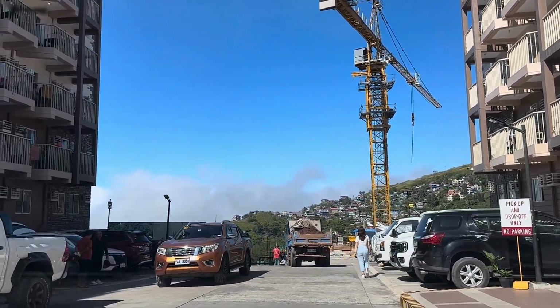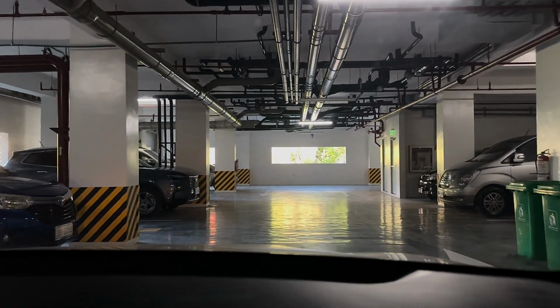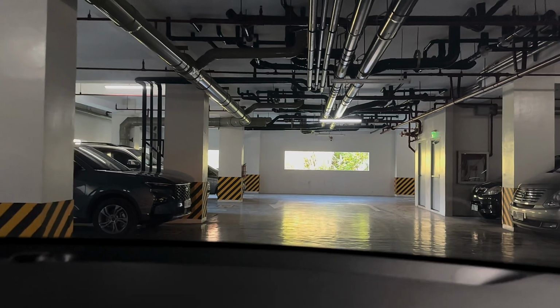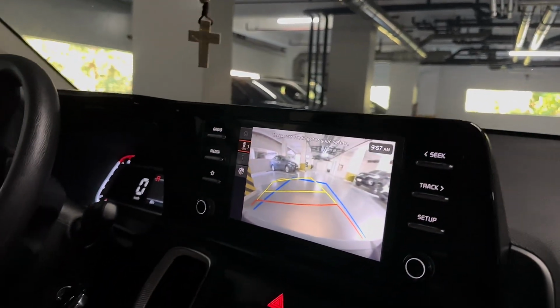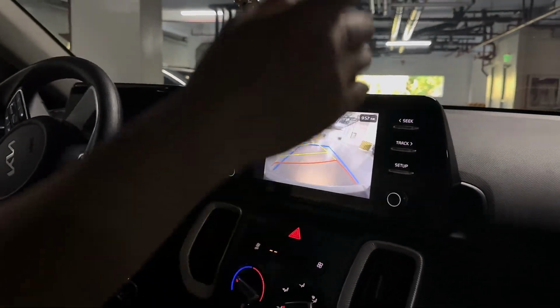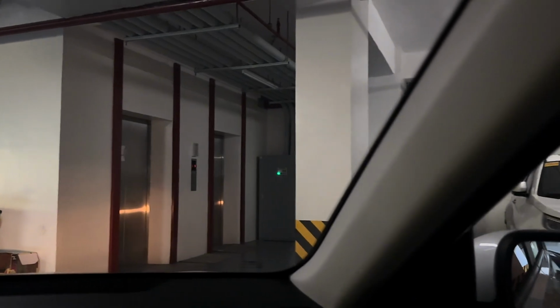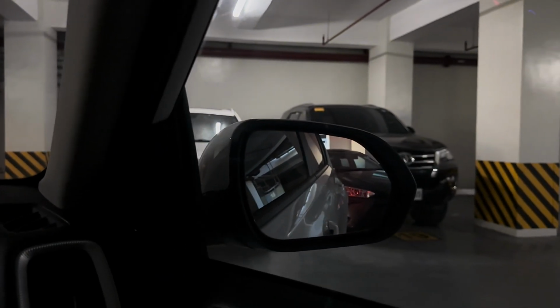Kasama din sa package that we availed yung parking. So this is a basement parking and first come first serve. Based on our experience, when we're going out for breakfast, lunch, or kahit hapon kami makabalik, there's always a slot for us to park.